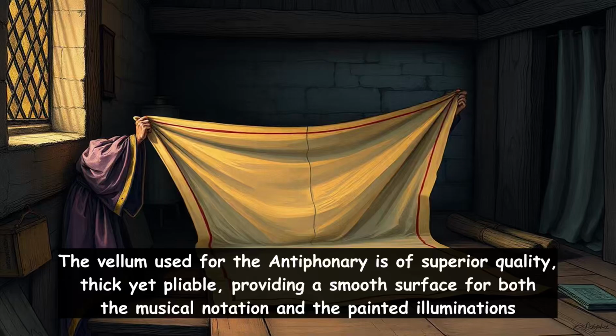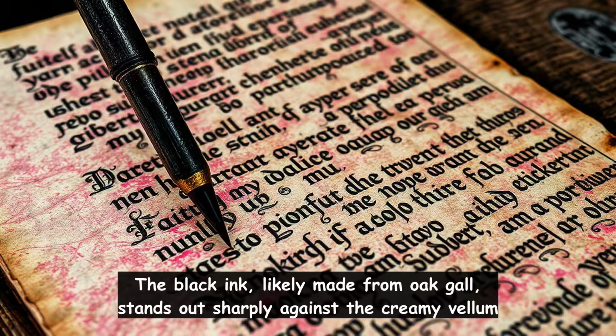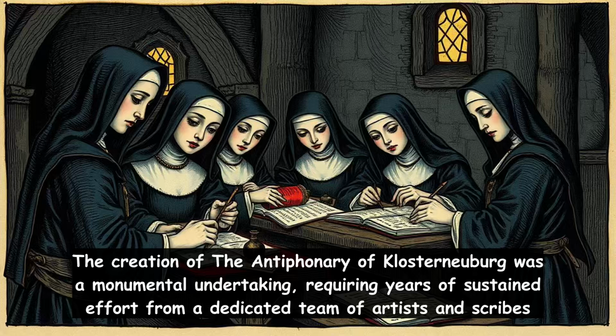The vellum used for the antiphonary is of superior quality, thick yet pliable, providing a smooth surface for both the musical notation and the painted illuminations. The scribes, who worked with extraordinary precision, used a formal Gothic textualis script for the text, ensuring consistency and clarity. The black ink, likely made from oak gall, stands out sharply against the creamy vellum. The combination of the precise musical notation, the elegant script, and the breathtaking illuminations makes this antiphonary a masterpiece of medieval book production.